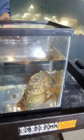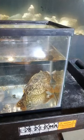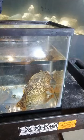Now this oyster toadfish we've had for a long time. It was about 3 inches when we got it. They will get up to about 15. That would be a really good sized one, occasionally maybe a little bit bigger than that. But usually about a foot is the type that you're going to get. And fishermen do like to fish for them, so they will catch them.